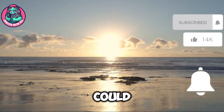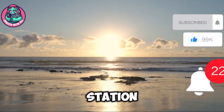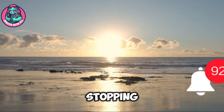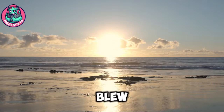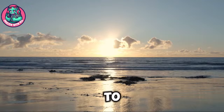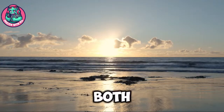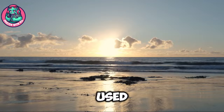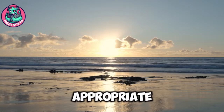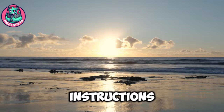Another example could involve waiting for a train. If the train is supposed to stop at the station where you are, but instead it continues past the station without stopping, you can say that the train blew through the station. This suggests that the train did not adhere to the scheduled stop and proceeded without stopping as expected. In both cases, blow through is used metaphorically to describe actions that involve not following the appropriate course of action or disregarding set rules or instructions.